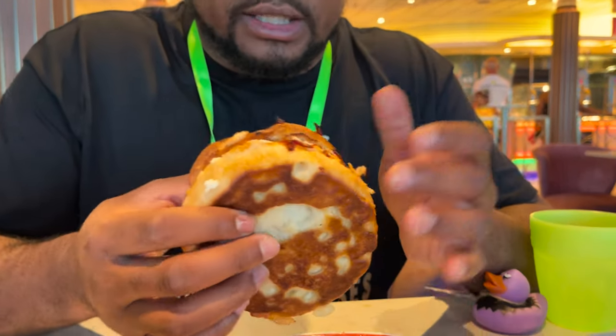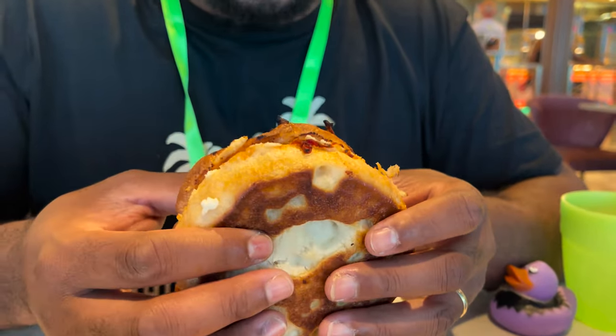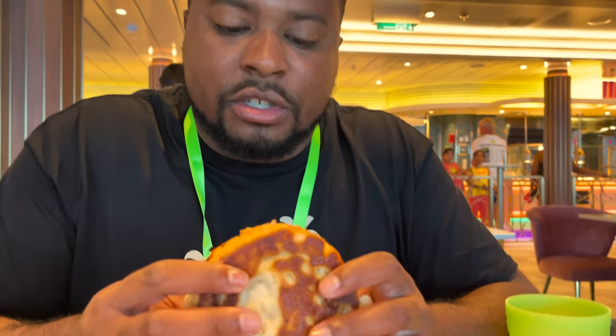Alright, so this is a meatball type of sandwich. It's number 6 on the menu at the deli. I'm looking forward to trying this because I like a nice pasta and sauce. So there's a lot of sauce on that. Let's give this a try.